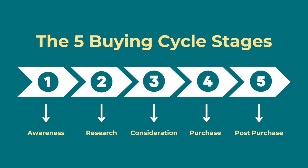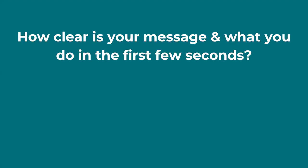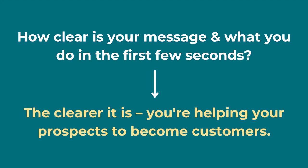So they all come into consideration. And I think if you own a brand that sells online, it's important to consider each of those stages, because at each stage, it's good to present different types of content on your website. And we'll talk about that soon. All right. So in terms of the first step, what we want to look at is the brand clarity: how clear is your message and what you do in the first few seconds. The clearer it is, the more you're helping your prospects become customers.